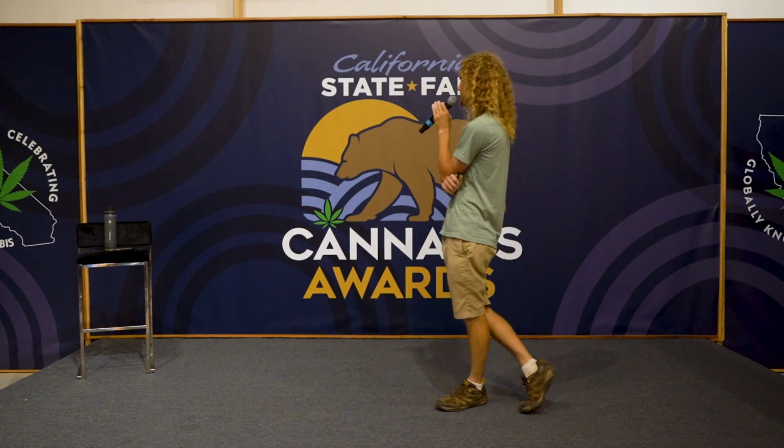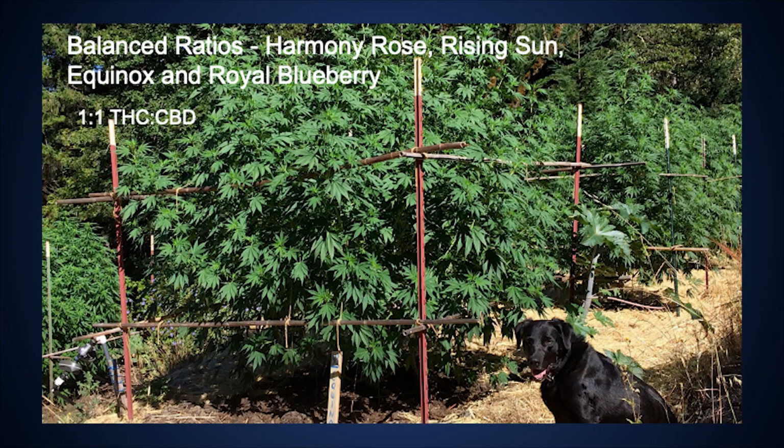And so what we found in our communion with the cannabis plant and looking at the endocannabinoid system, we realized that balanced ratios were a path that we wanted to pursue. And that's the path that we've been on for the last 12 years, is bringing in balanced ratios. And that's what I'm going to talk about for the next 10 to 15 minutes.